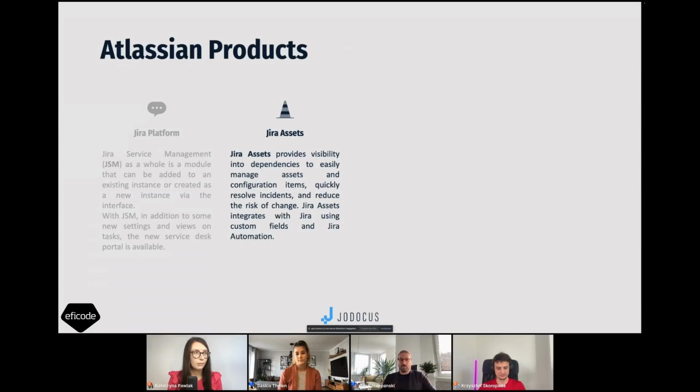The second module within Jira Service Management is Jira Assets, renamed just a few days ago. The name back then was Jira Insight. And with Jira Assets, we are able to manage configuration items in one single or multiple object applications. Configuration items could be your laptop, smartphone, software licenses, but also your customers, or your offices and the furniture you have there. Jira Assets can be integrated via custom fields into issue screens and can be automated via Jira automation.